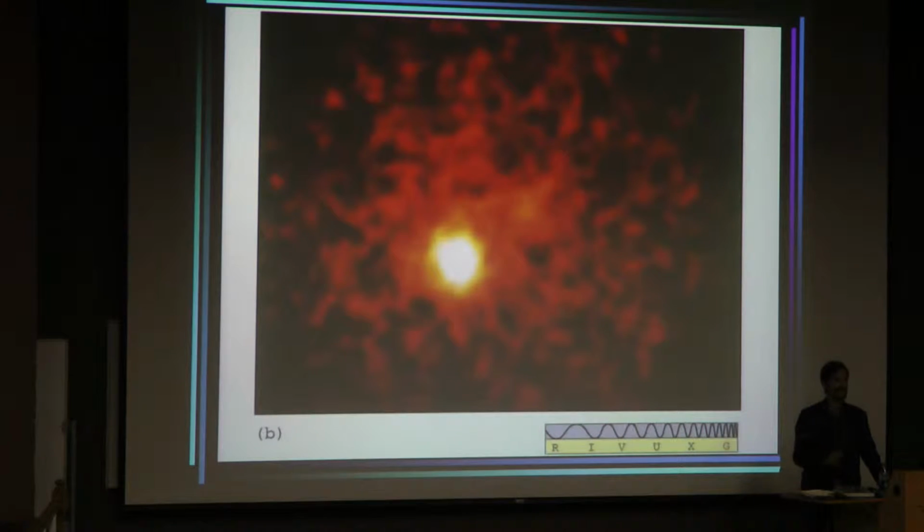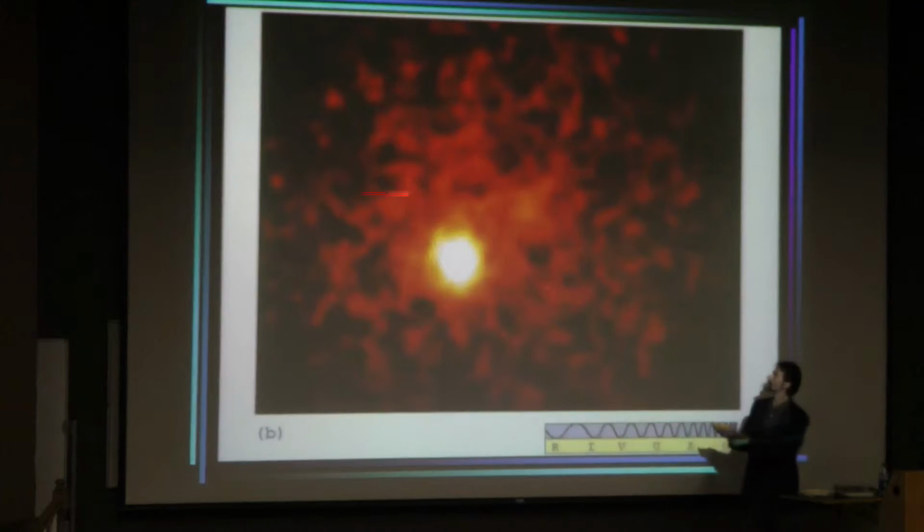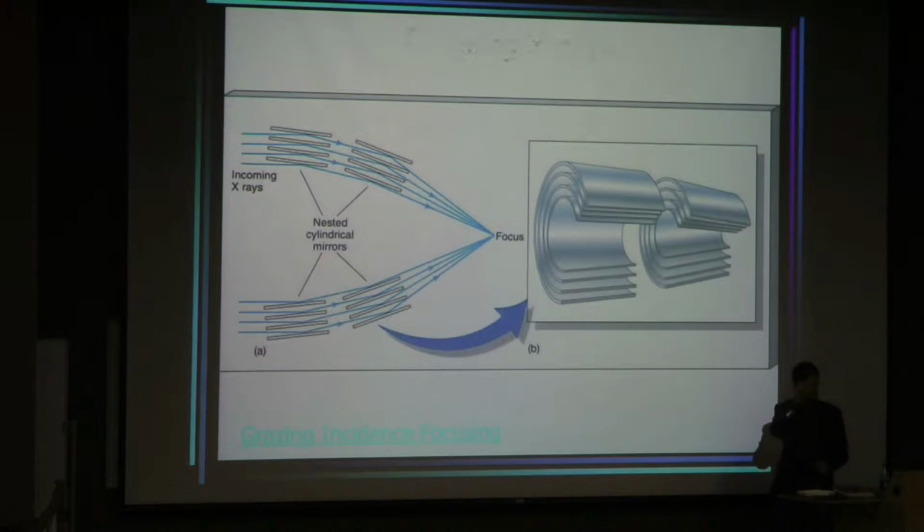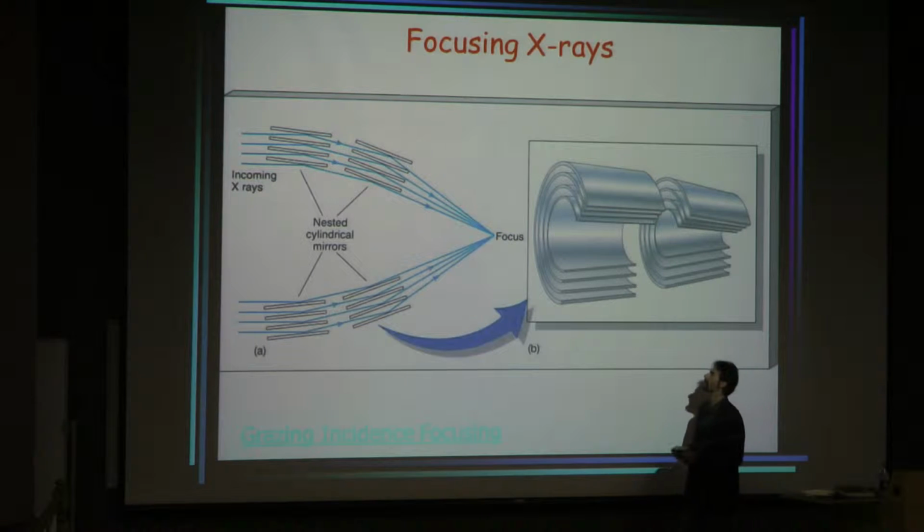Nothing like our galaxy. We probably couldn't live in a galaxy like this because the radiation tends to sterilize things. But you notice it's not really a super detailed image. And that's because there's a problem with actually focusing this kind of radiation that we're talking about now.